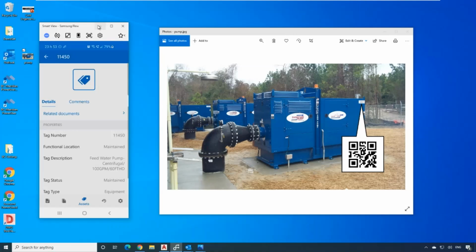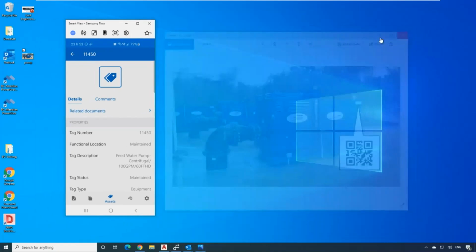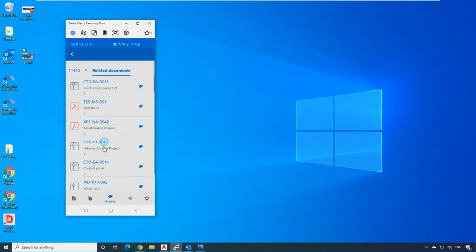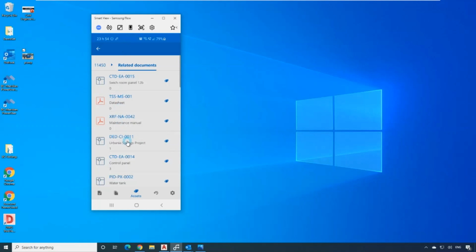So what's the use of seeing that asset? Let's close that picture again. I can find the actual tag number information, that feed water pump information that we found, in my asset management system. It's been replicated into Meridian, so we can see that information right here. I can find related documents from here, and I can get to that DED file from the application. So what I did previously using Explorer, I can do using that mobile interface to be able to do that comment.